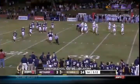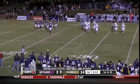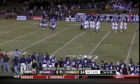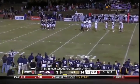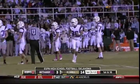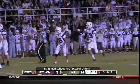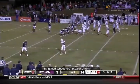And with Cole Rinke, number 9, the kicker for Bethany, being as good as he is, really surprised there. With that yardage to gain, they didn't attempt a field goal, considering they need to get points on the board when they're in the red area. Unless they're just thinking, look, this Heritage Hall team, this offense, they score a bunch of points. 3 points isn't going to cut it. We need 7.